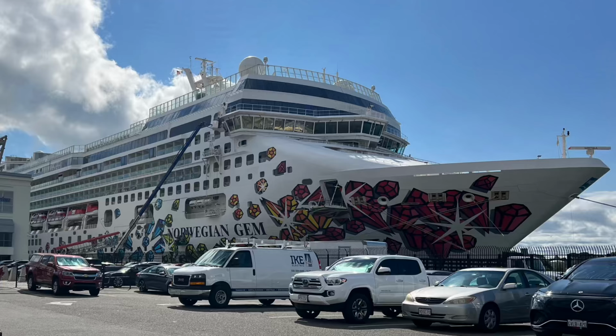I recently went on a 7-night Canada and New England cruise on Norwegian Gem Ship. It was the first time I ever went on a Norwegian ship, and I was so impressed with their food choices that's all included with the cost of your room.